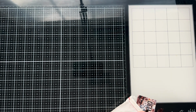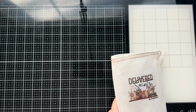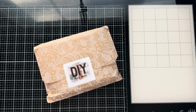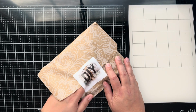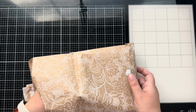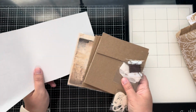And then let's look at this DIY kit. Let me grab that. Sorry, I'm just trying to make piles everywhere so I don't lose stuff. Okay, put that behind me. Okay, so this is a mini book. This bag is pretty. Definitely could use this bag somewhere else. Okay, look at this. First time seeing it in person.